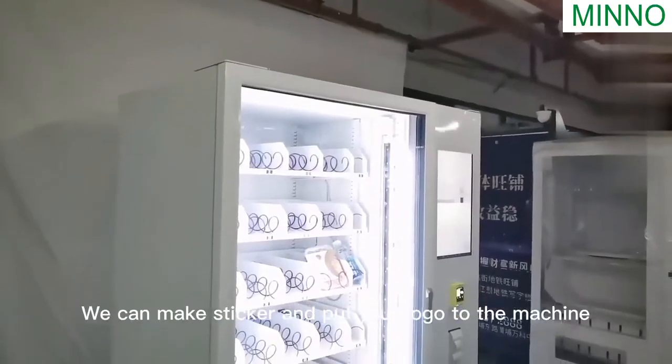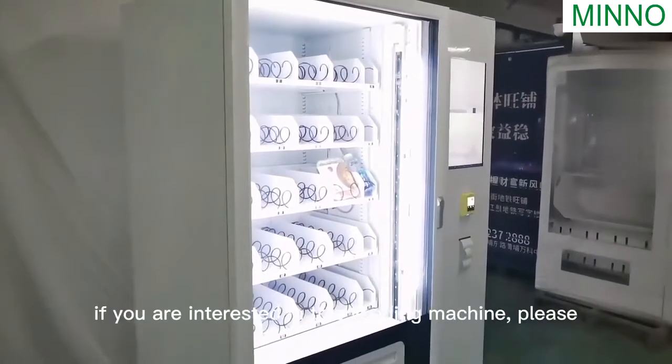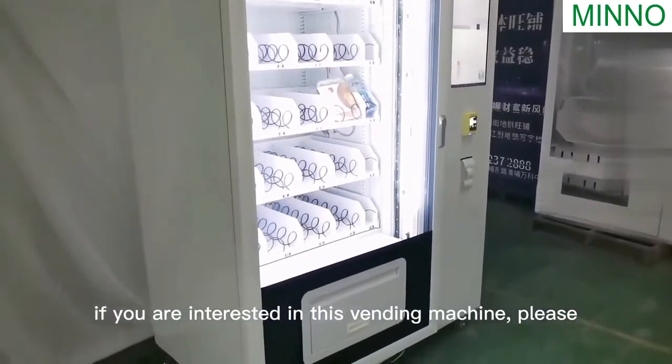You can make a sticker and put your logo on the machine. If you are interested in this vending machine, please contact us.